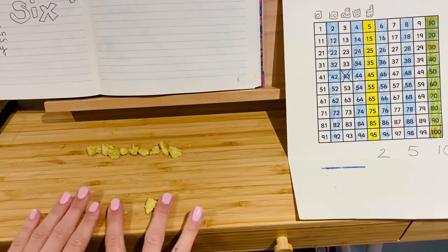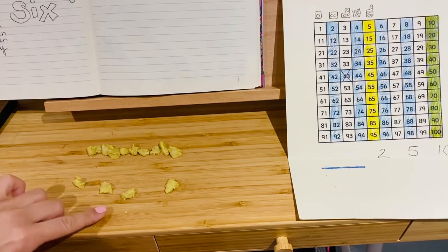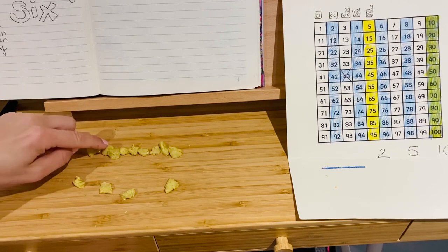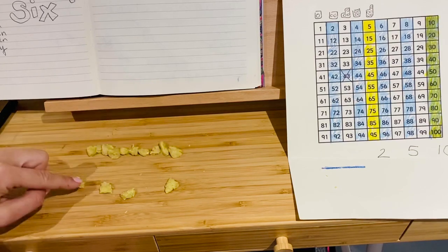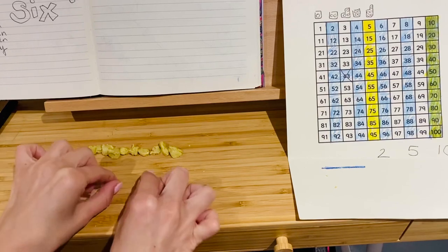Can you see that? So I've got 1 10, and how many 1s have I got left? 1, 2, 3, 4. Is it still 14? Yeah, it is, isn't it? Let's count it to make sure. 1, 2, 3, 4, 5, 6, 7, 8, 9, 10, 11, 12, 13, 14. It is still 14.